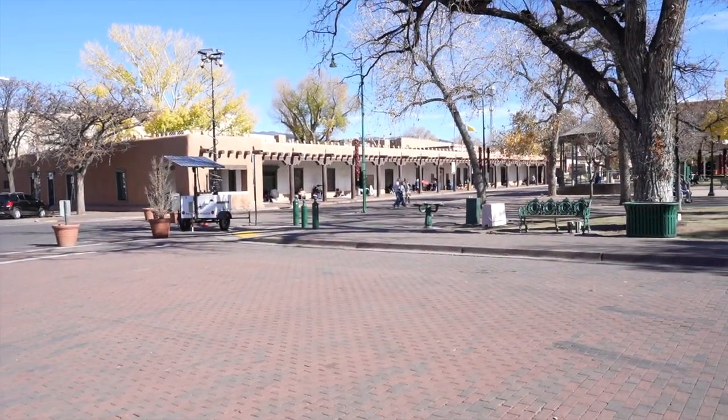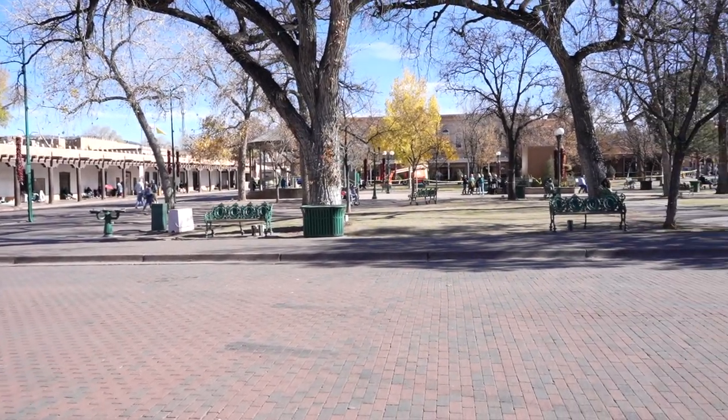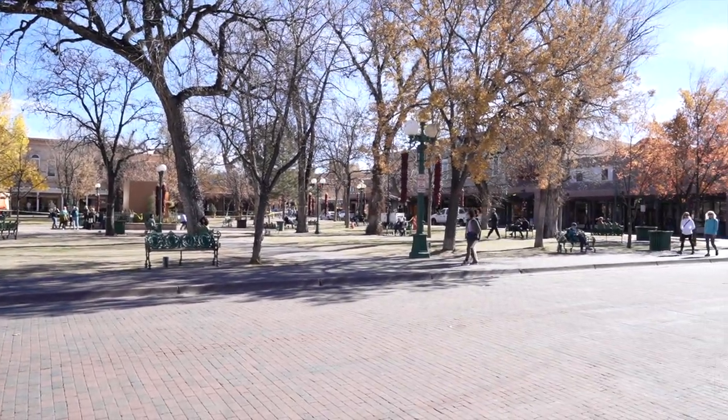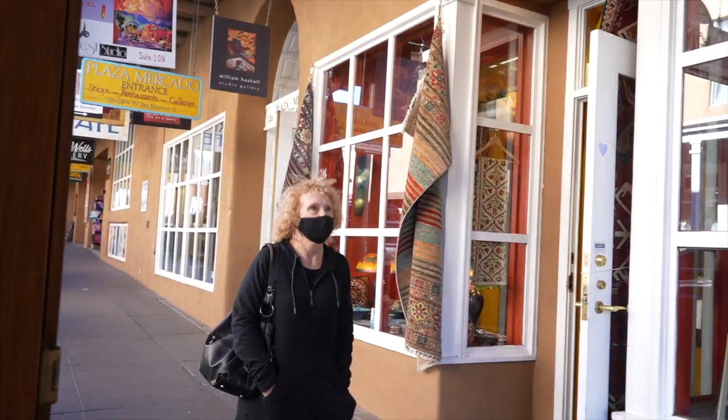This is Santa Fe Plaza. It's right in the middle of downtown, and it's a mixture of little shops and restaurants and different things to see. The church is right up the street here. It's kind of a neat little area to walk around and check out the different things. Most of it's out of our price range, but it was fun to walk through.